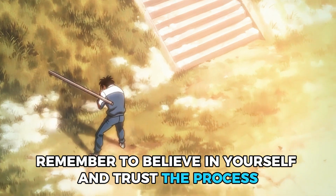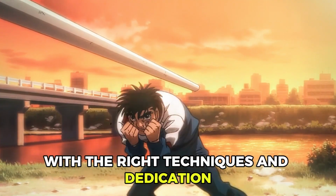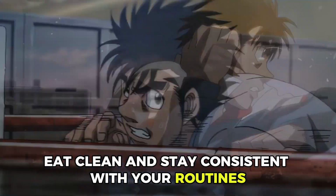Conclusion: remember to believe in yourself and trust the process. With the right techniques and dedication, you can grow taller at any age. Get plenty of sleep, eat clean, and stay consistent with your routines.